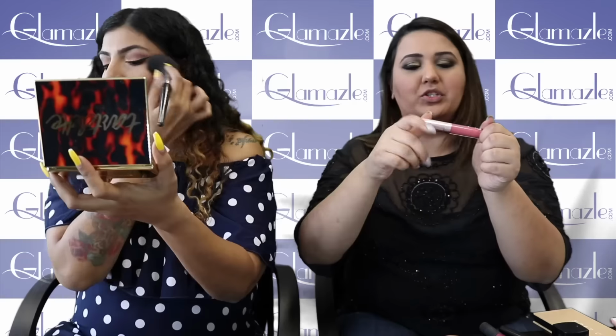So I think I'm going to lipstick. Which lipstick are you wearing? I'm gonna wear Princess from Glamberry, which is a brand that Glamazle started, their own. This is Majesty, also by Glamberry, and what I'm gonna do is, this is such a cool pastel nudie pinky. I'm just gonna dab it with my finger. This one's perfect. It's amazing.